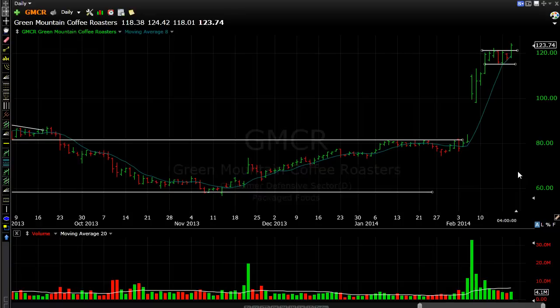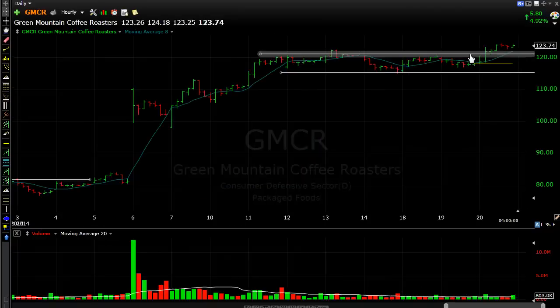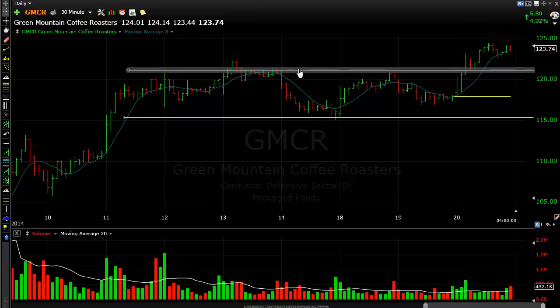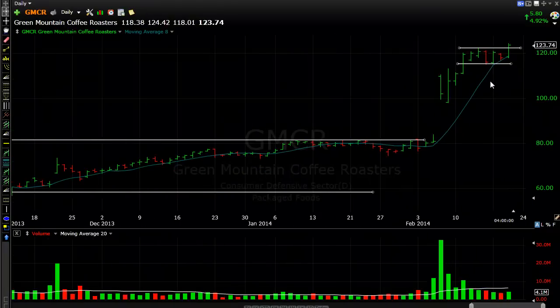Okay, Green Mountain Coffee. This one was consolidating here last couple days, and then it popped higher. So after it did this gap, continued the run, consolidating, now gapping up higher. If we look at the 30-minute, you can see this consolidation taking place right here. You can see that throughout the first hour it didn't do much, and then all of a sudden later popped higher. If you wanted to play safer, you could have played it right here, and boom. So it's almost pushing 125.